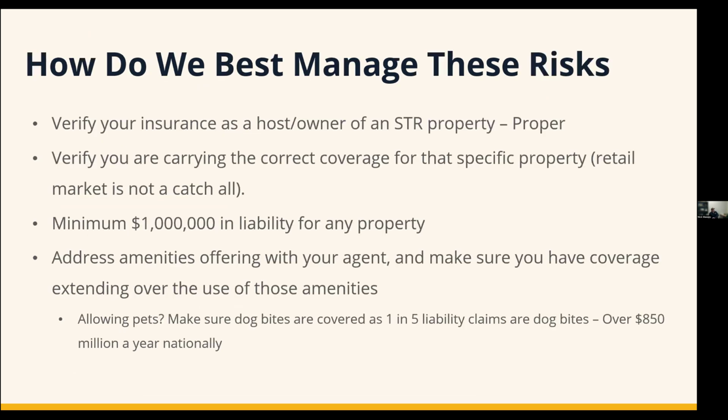So a couple things on managing risk. One, obviously verify your home insurance. Talk to somebody who knows what they're doing, and what's important, what's not important, have those deep and honest conversations, make sure you're getting the right coverage. Always have a minimum in liability on the base contract before an umbrella. That should just be standard.